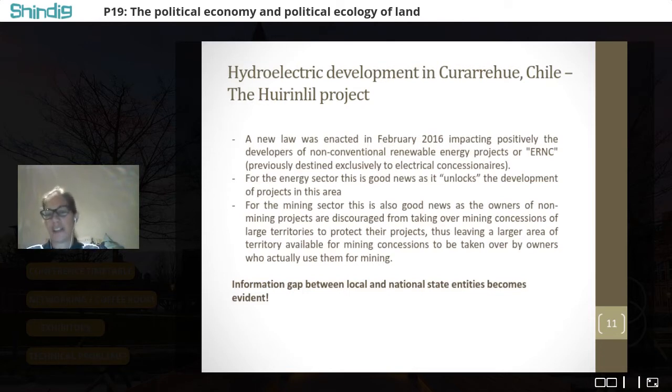So actually, here is where we can see an information gap also between national and local state authorities, and also the economic interests, because these conflicts have led to changes in regulation aiming at protecting the mining sector and favoring the energy generation companies, and thus global and national interests. So in February 2016, a new law was enacted that impacted positively all the development of non-conventional renewable energy projects.